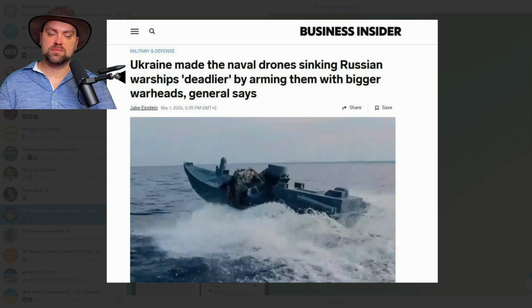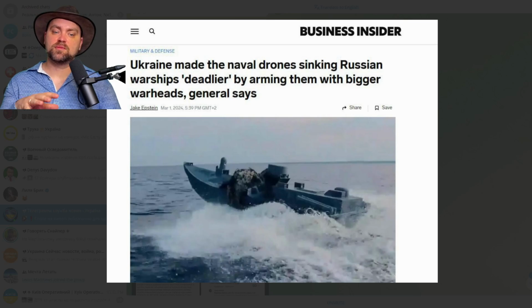Maybe this boat could damage the Kerch Bridge significantly. But the problem is that Russia put some floating barricades against those drone boats. Well, this year for sure we'll see if they're able to penetrate those barricades. Ukraine promised to close the Kerch Bridge completely this year.